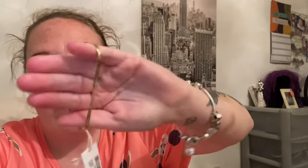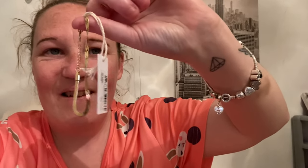So the first one is this bracelet. Look how gorgeous this bracelet is. Look at it. I will put them on to show you. But how stunning is that bracelet? That is stunning. Look at that. And I would wear that every day, or I would wear that for going out for a nice meal. The quality of it is absolutely stunning. Like, I love it. So that's the first one.